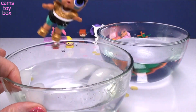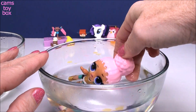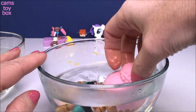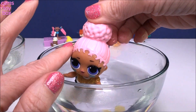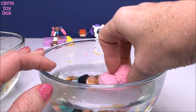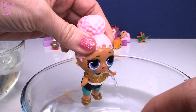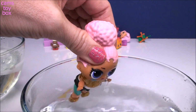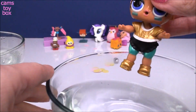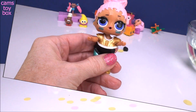So let's see if she will color change in the warm water. No, I don't see any color change either. No, that's just the water on her hair. I thought for a second I saw some color change on her hair. But it looks like she is just a spitting doll. Which is so crazy, because I thought she would definitely do two different activities. But it looks like just the one. All right, either way, she's super cool. I love when I get a special doll. Since she is a fancy one, she is definitely special.